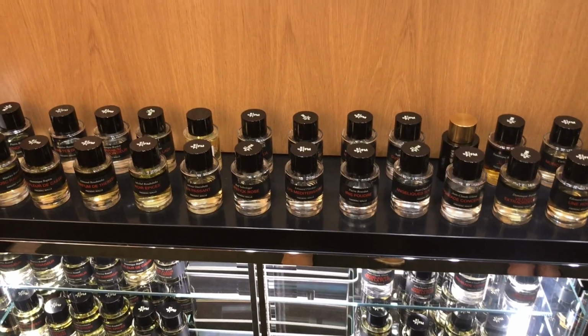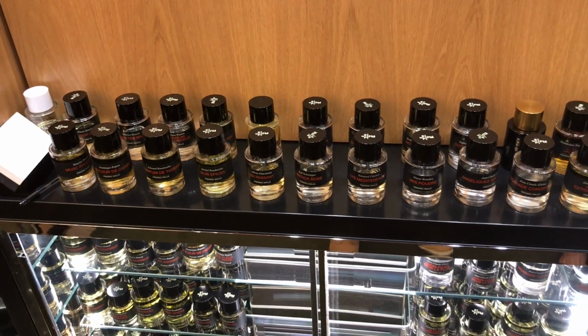Now, this fragrance was launched in 2013. It's a collaboration between the Belgian designer Dries Van Noten and perfumer Bruno Jovanovic. What Frederic Malle do, which is so great, is they really celebrate their perfumers, and they were the first brand to really put the perfumers front and center in a lot of the marketing.